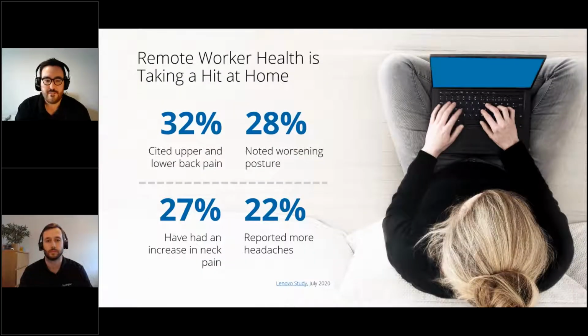And then there was another study done by Lenovo in the midst of the pandemic, in July last year, all around remote worker health, and they found that remote workers were taking a hit when it comes to physical well-being at home. There are some big stats here. 32% of the people that Lenovo surveyed said they had upper or lower back pain. 28% noted worsening posture from working from home. 27% said they had an increase in neck pain, and 22% reported more headaches.